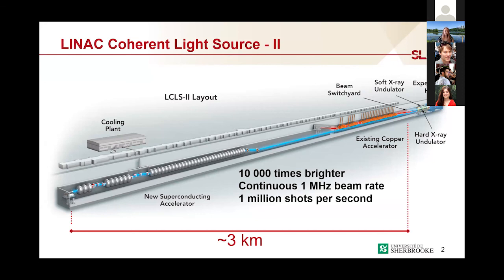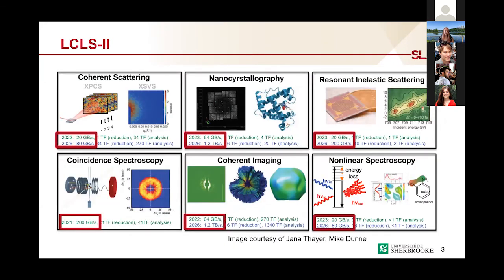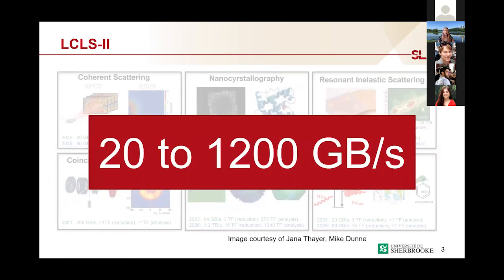We have several different experiments that are going to be running, and I'm not going to go through them, but the important numbers here for us is that for different experiments we are going to try and collect 20 to 1,200 gigabytes per second for a single experiment. So we have a lot of data to collect.